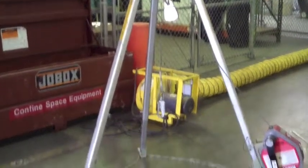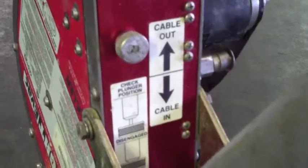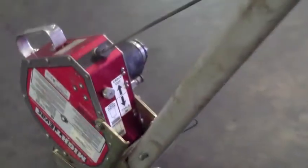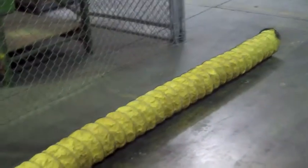Also, verify that the tripod has no cracks or broken chains, retrieval cable is not frayed, retrieval gear is set up properly, and emergency stop works as intended. If used, the venting fan and hose work properly, monitoring equipment calibrated and working properly. If needed, a clean respirator properly working with the correct cartridges. And finally, the area is clear of foreign material that may interfere with operations.